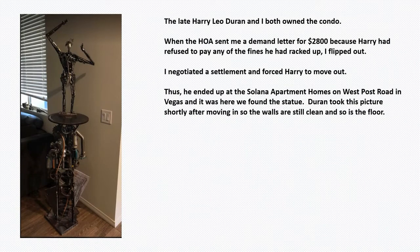Well, thanks to the way Harry behaved at the Ogden, when I finally got the demand letter for $2,800 for fines that he refused to pay, I flipped out, threatened him with divorce, and told him he had to get out. So he went over to Salon Apartment Homes, which he also totally trashed, and that's where he died on West Post Road on November 8th, 2021, leaving behind the scrap metal sculpture and base that we had to figure out what to do with.